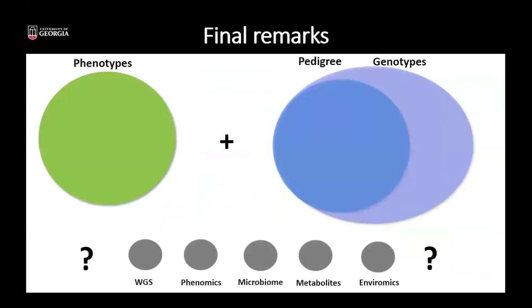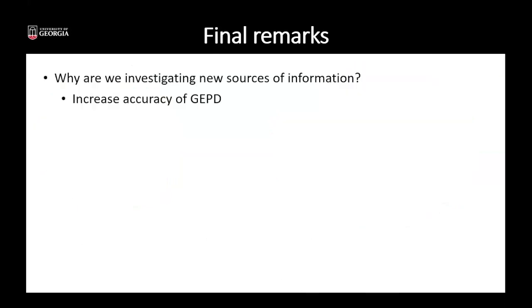Heading towards our final remarks here. We covered in the first half of the presentation how we've been using pedigrees, phenotypes, and genotypes. I think that's well-established technology, right, for genetic evaluations. And then we have these new technologies, new sources of information, and I think this is where the research is at now, trying to come up with how we can best use those new technologies, those new sources of information to help us in our mission of improving genetic prediction and improving animal production.